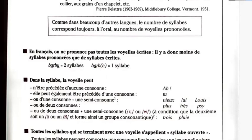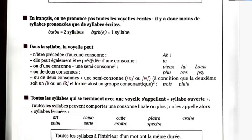Now, having established the fact that the number of vowels pronounced in a word determines the number of syllables, which is the sound unit of a word, the question now is, how do vowels appear in French? Now, there are at least 5 different ways French vowels appear. Let's look at them, very briefly. Number one, the vowels in French can appear without the aid of any consonant. For example, you have this word there, ah, no consonant there. The next one is that the vowel can be preceded by a consonant.